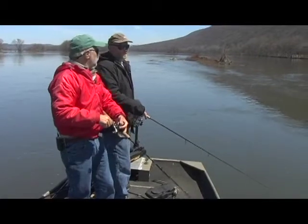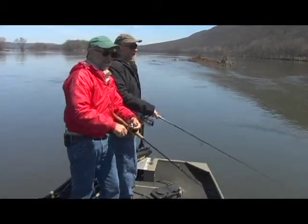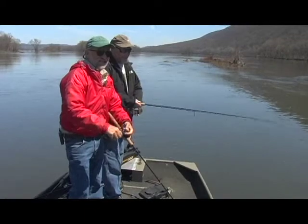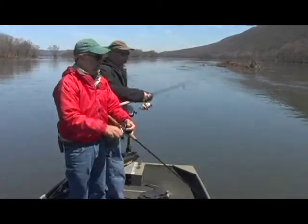And the other part is, there's tons of structure to fish. If you can't find structure, it's never-ending. You couldn't possibly cover every bit of structure that's in here. You couldn't do it in a lifetime, let alone a day. That's what makes it so interesting, though. Everything changes.